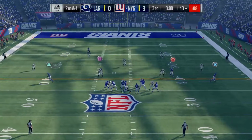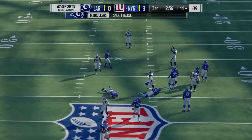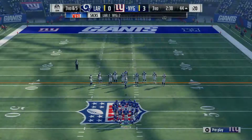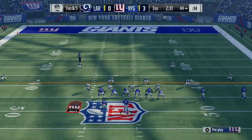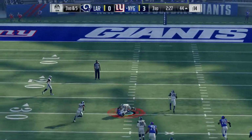Now Manning again. And no escaping this time as he'll go down. They got him for a sack. Michael Brockers able to collapse the pocket and drop him for a loss of a yard. Great job defensively. I think he was trying to go through his progressions, find someone to get rid of the football. Before he knew it, he was on his back.